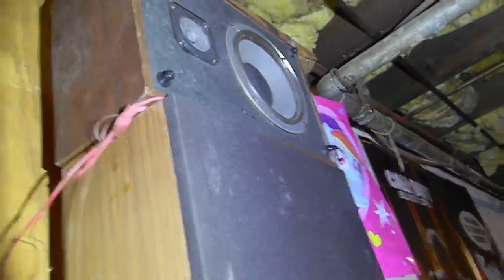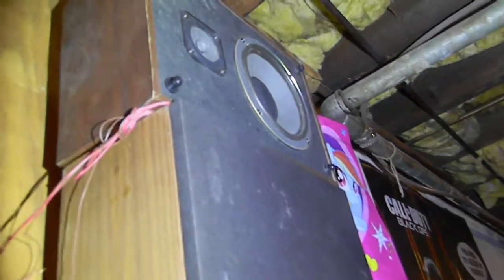I'm not the biggest fan of how they sounded, so I haven't really, that's why I've had these things for months. But I'm not going to blow them because I know they're in decent shape, and I know somebody out there really wants them, so I'm not going to blow them, but I don't like how they sound.